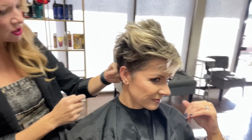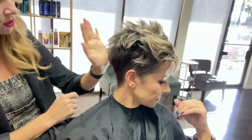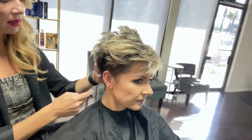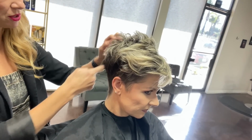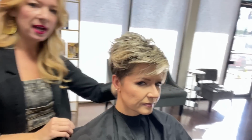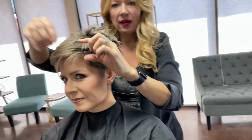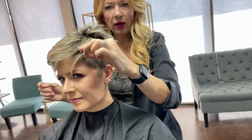In the crown, I'm going to take it right through her occipital bone and keep this rounded and then scissor cut through this area. I'm not going to section and then go short to a particular point. And then on the other side as well, we're going to do the number 2. And then through the front here, we'll go ahead and razor. I'm actually probably going to do that so she can videotape that.